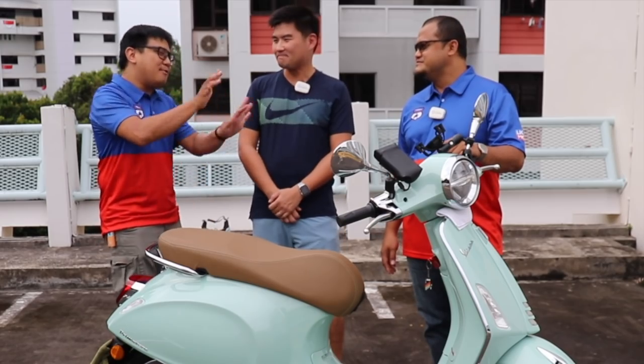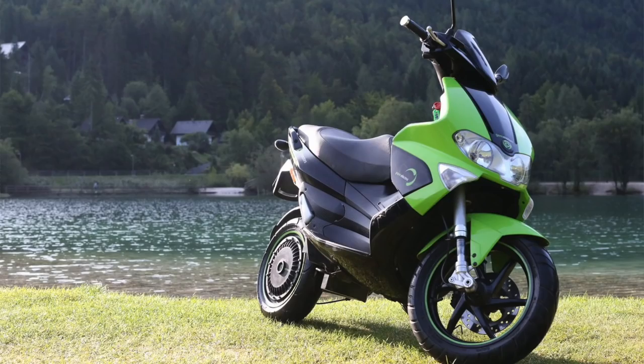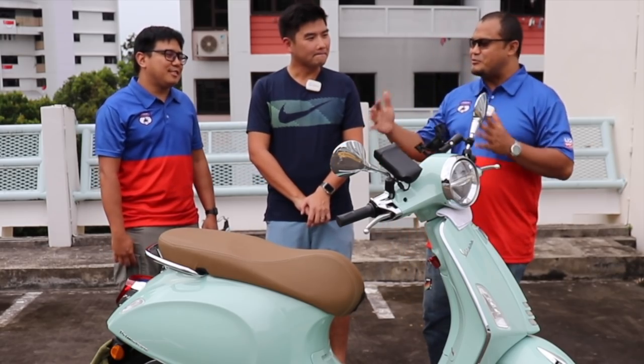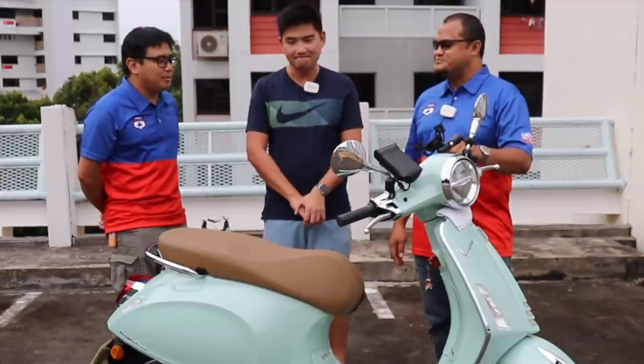Can, LX, consider. XL, forget it. This is the one. Yeah, I'll stick to Gileras. Gileras are sports scooters. They are marketed as sports scooters. That's why they look good also.